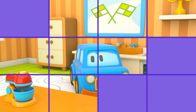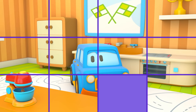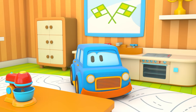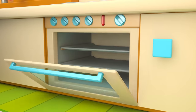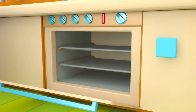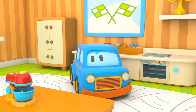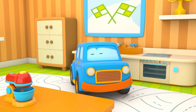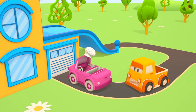Max arrived at the kitchen. He has a stove in the kitchen. And an oven. We can bake cookies. Max, did you hear that? Someone's here. It's Mimi and Boo.